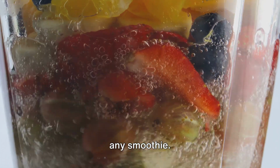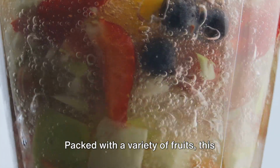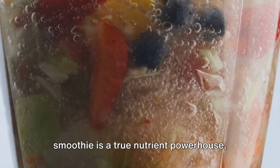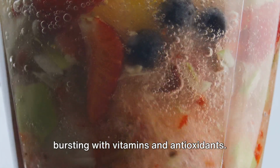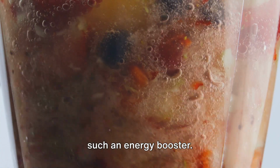Next, refresh your energy with the fruit explosion smoothie. Now this isn't just any smoothie, it's a glass full of absolute vitality. Packed with a variety of fruits, this smoothie is a true nutrient powerhouse, bursting with vitamins and antioxidants. Let's talk about why this smoothie is such an energy booster.